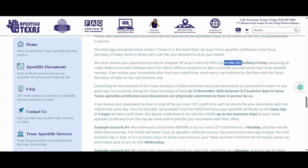So if we get your documents by 12 o'clock Central Standard Time, Monday through Friday when they're open, we are going to guarantee if we get them by 12 o'clock, we are going to file them with the state of Texas. Then, depending on their turnaround times, they change. We don't control this. No company, no person controls how fast they're going to turn them around.